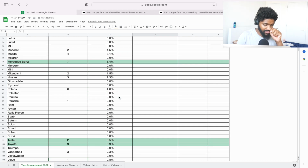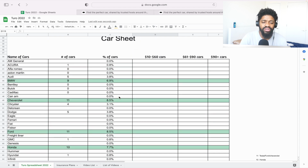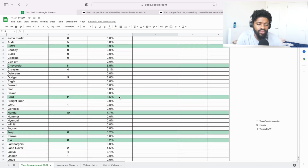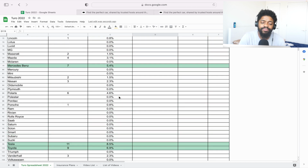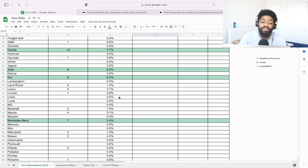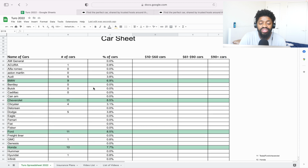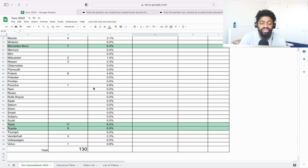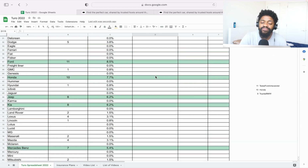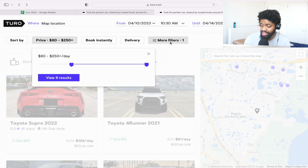All right, so we have 1, 2, 3, 4, 5, 6, 7, 8, 9 cars that come up. We have the BMW, the Chevrolet, the Ford, the Honda, the Jeep, the Kia, the Mercedes Benz, the Tesla, and the Toyota. Now, if we want to look at the most affordable car, okay, let's see. On here, I would say the most affordable cars will probably be the Chevrolet, the Ford, the Honda, maybe the Kia, and the Toyota. All right. But affordable cars are usually the cars that I say rent between $10 and $75. So the first car we're going to look at is the BMW.